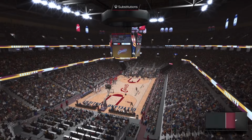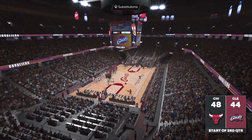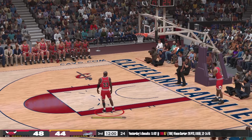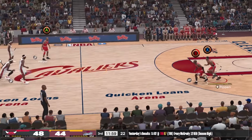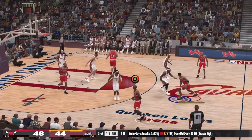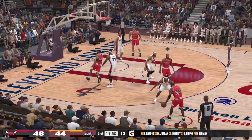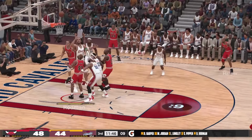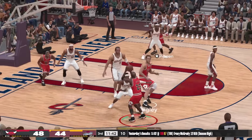As we get into this third quarter, as we've seen so far, neither team able to create much separation on the scoreboard. Chicago leading. On the court for Chicago. And it's Longley in at the five, down low. They set the screen. Here's Jordan. Here's Rodman. Back to Jordan.